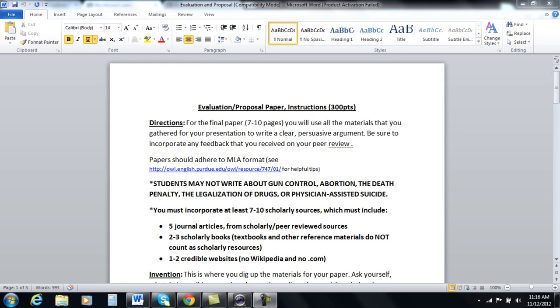As you know, you may not write about certain topics. Part of your scholarly sources, which you must have at least 7 to 10, must include 5 journal articles from scholarly/peer-reviewed sources, 2 to 3 scholarly books, i.e. textbooks and other reference materials do not count as scholarly sources.